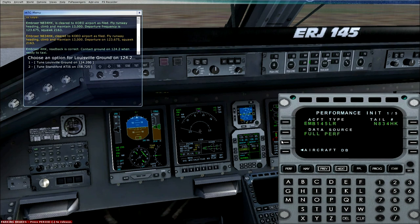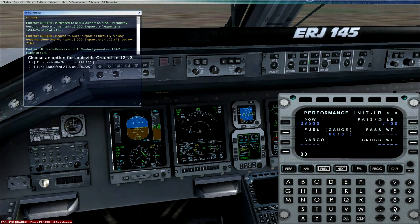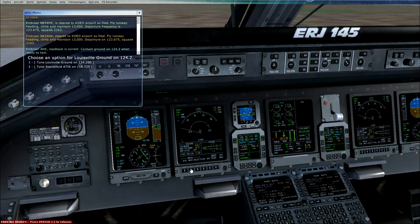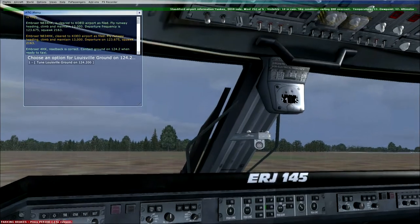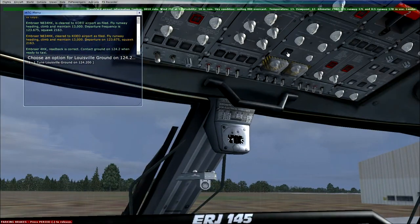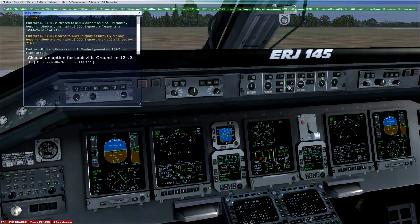Well, let's finish setting up this performance initialization. Enter in our fuel. We have about 9,800 pounds of cargo, 0 passengers, initialize. Okay. Speeds need to be calculated. Trims need to be set. Landing and departing runway 17 left.